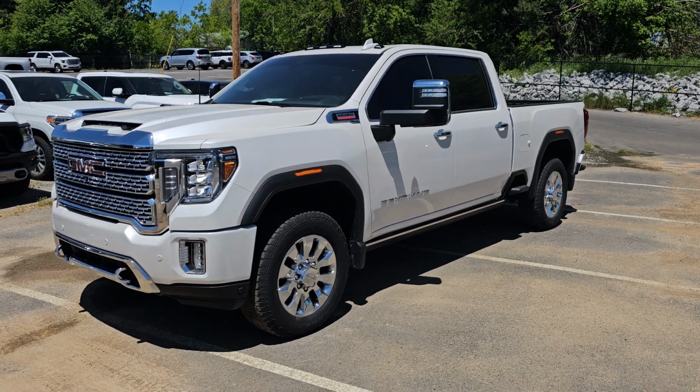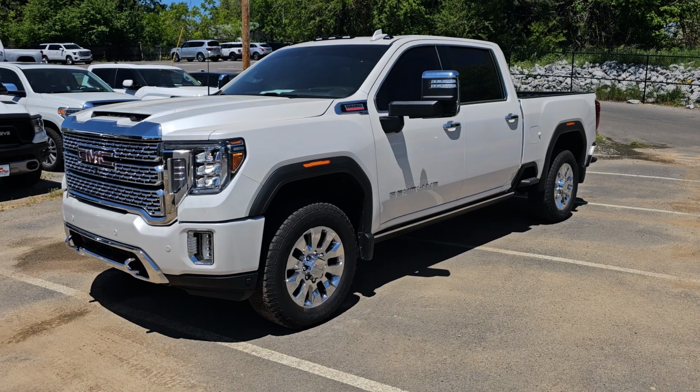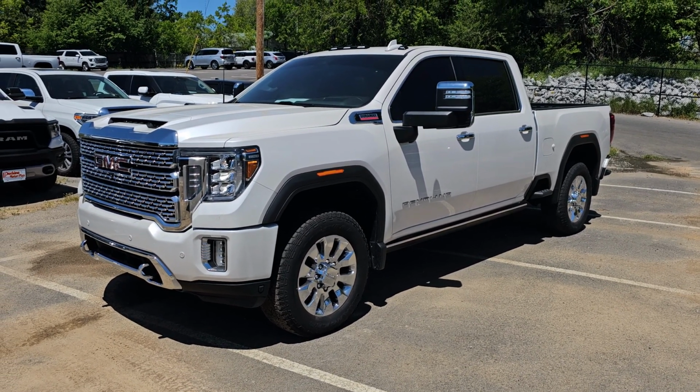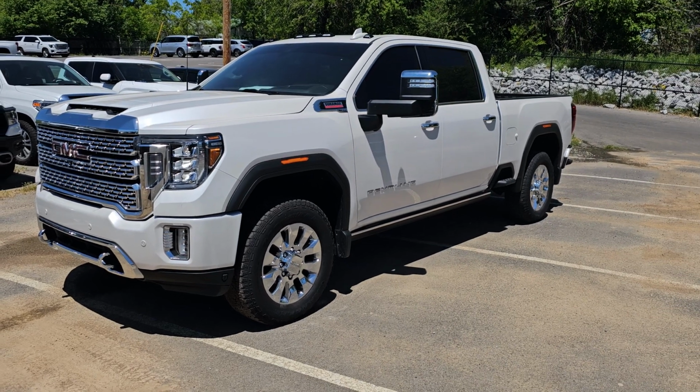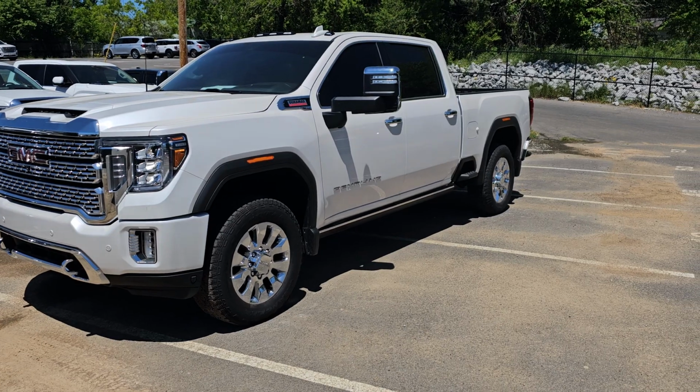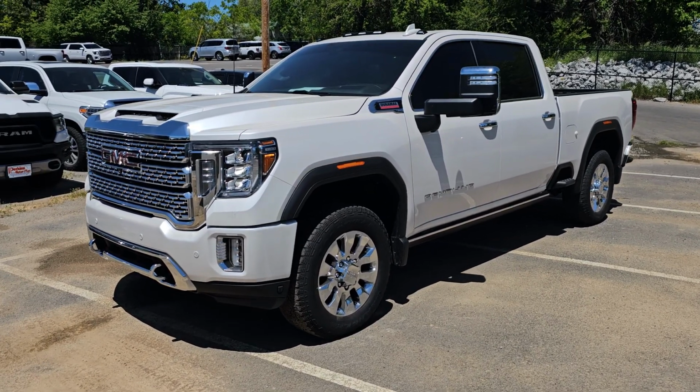Hey man, this is Adam over at Perkins Motorplex, getting you a video here, Blake, of our 21 GMC Sierra. This is a 2500. Obviously, it's got the Duramax in it, and it is the Denali trim. So we expect this one to be in really good condition. I've walked around it twice.